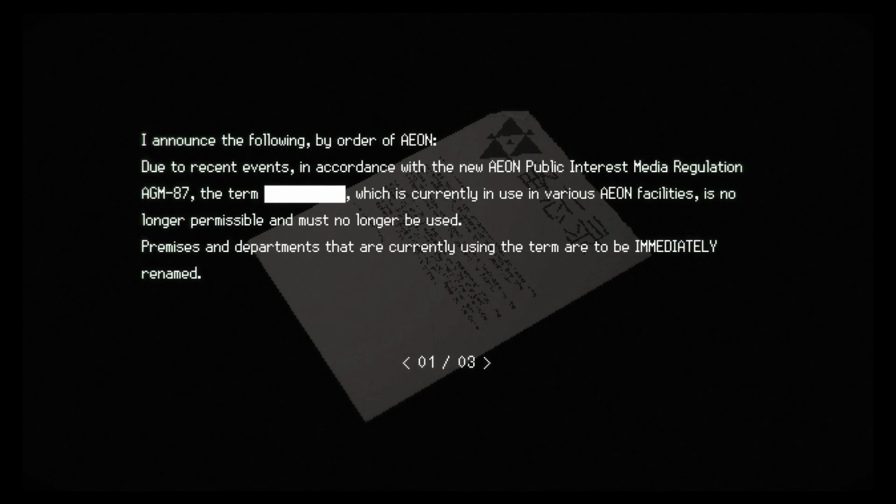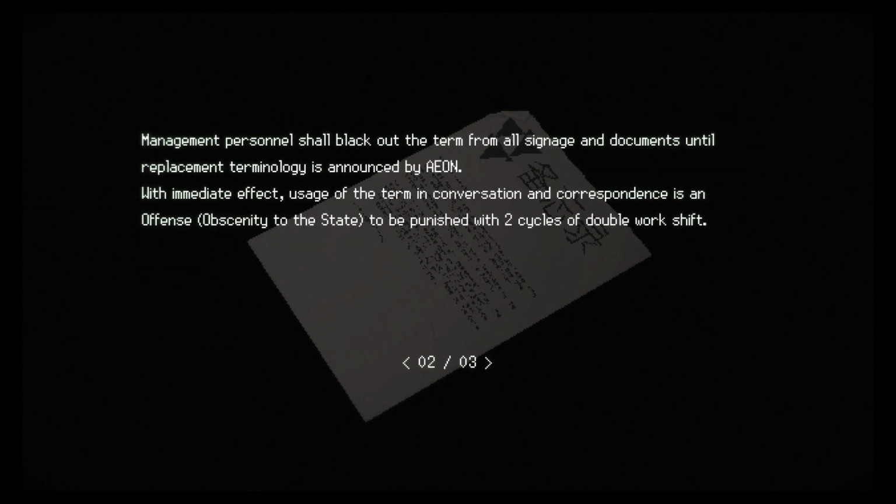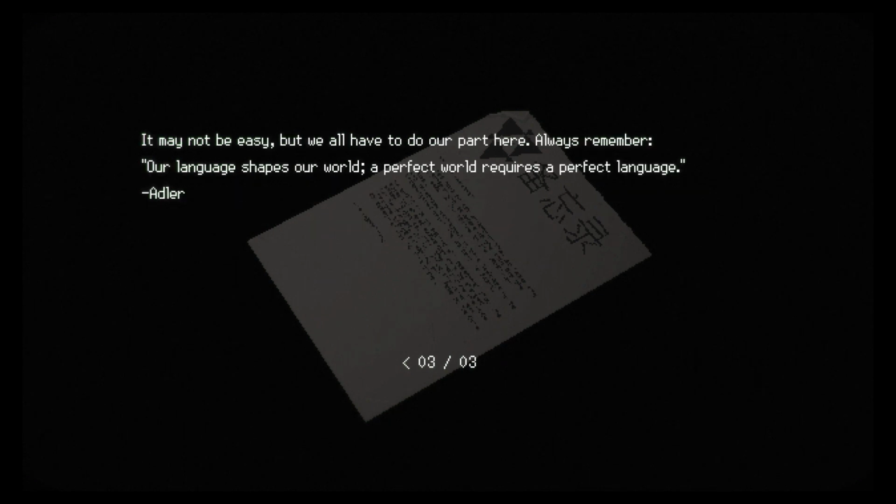Memorandum terminology. I announce the following by order of Eon. Due to recent events in accordance with the new Eon Public Interest Media Regulation AGM 87, the term which is currently in use in various Eon facilities is no longer permissible and must no longer be used. Premises and departments that are currently using the term are to be immediately renamed. Management personnel shall black out the term from all signage and documents until replacement terminology is announced by Eon. With immediate effect, usage of the term in conversation and correspondence is an offense obscenity to the state, to be punished with 2 cycles of double work shift. It may not be easy, but we all have to do our part here. Always remember, our language shapes our world. A perfect world requires a perfect language.